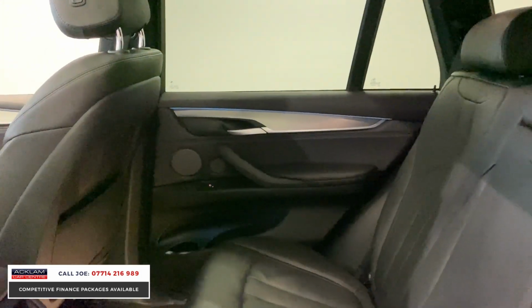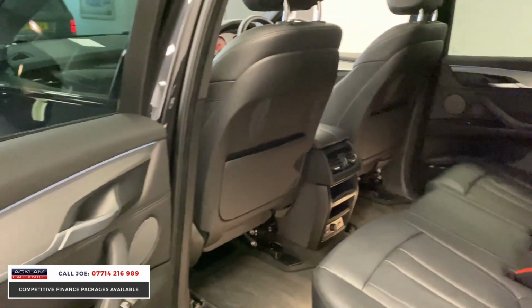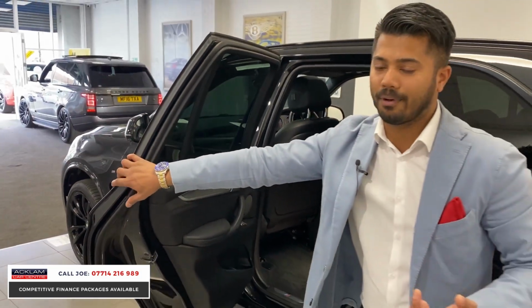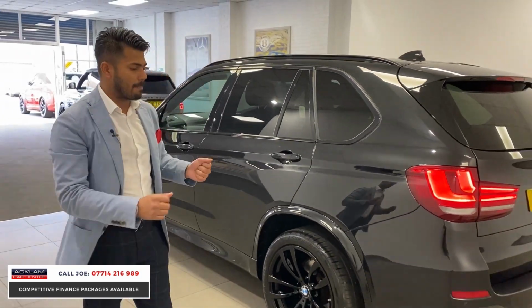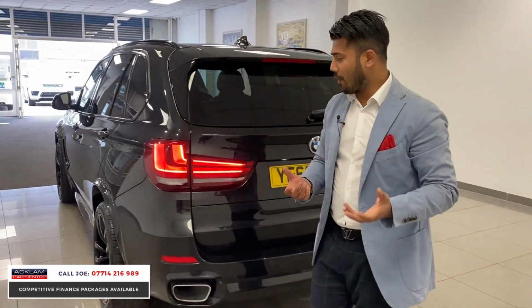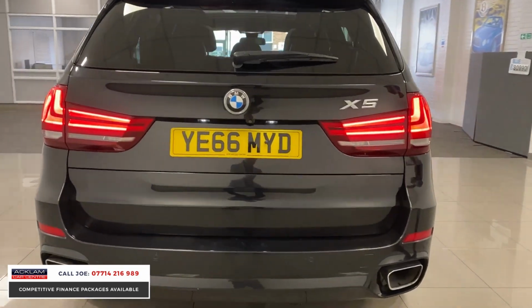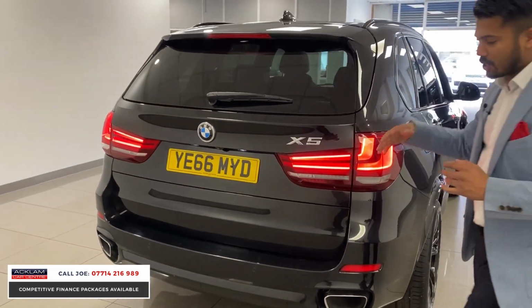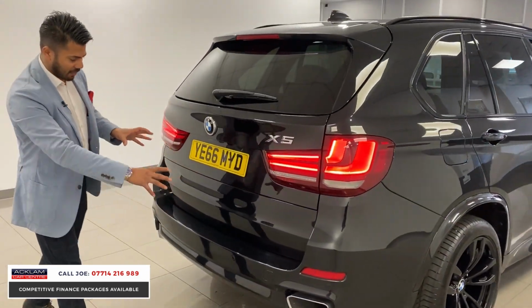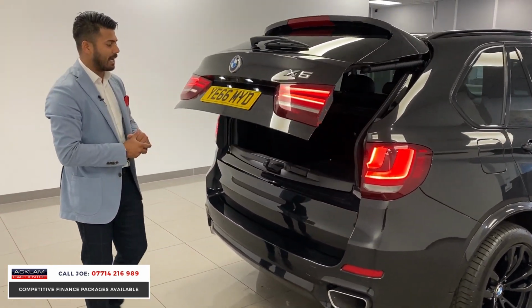12 volt sockets everywhere. You can't really want much more from a 4x4, especially at the value of £30,990. And remember, with the car's been 35,000 miles, it's full HPI cleared, it's got service history. The car is just genuinely a good looking car. LED style rear lighting system, twin tailpipes, one on each side, and they're quite a good size tailpipes that look quite aggressive and sporty at the same time.